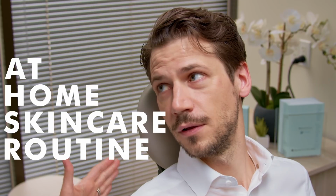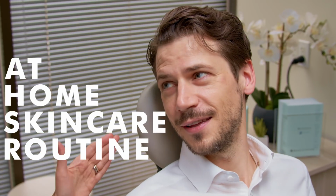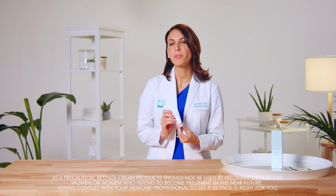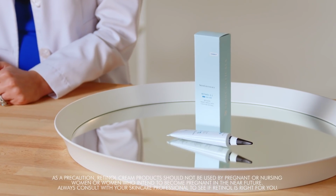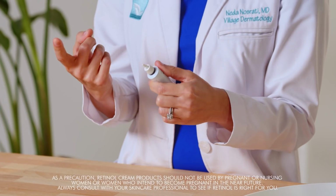There's more to it than just the procedure. So you gotta complement it with your at-home skincare routine. So retinol 0.3 is one of my favorite retinols because everybody can tolerate it. It's really meant to be your starting point. We can always move up from there, but this is a great place to start. Doesn't matter if you're 20 or 80. All you need is a very small amount.